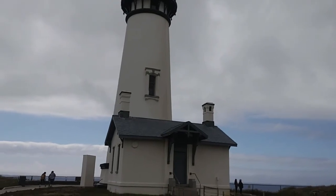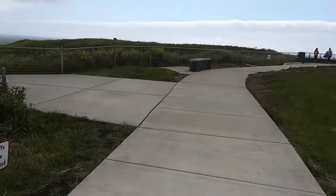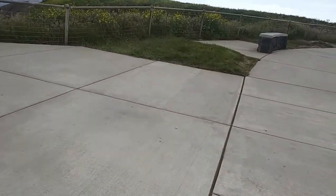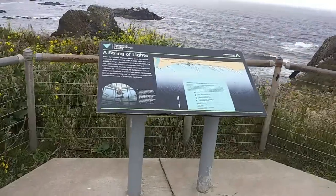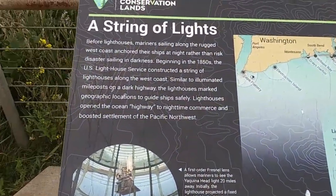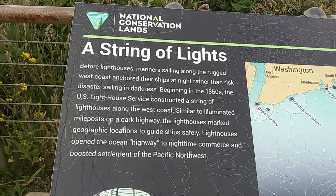Yaquina Head Lighthouse. See, a string of lights. Before lighthouses, mariners sailing along the rugged west coast anchored their ships at night rather than risk disaster sailing in the darkness.